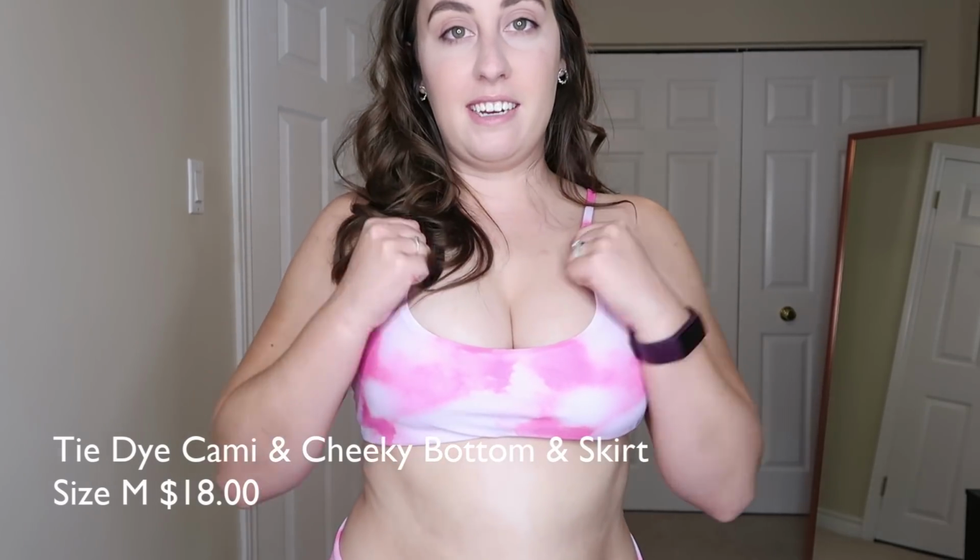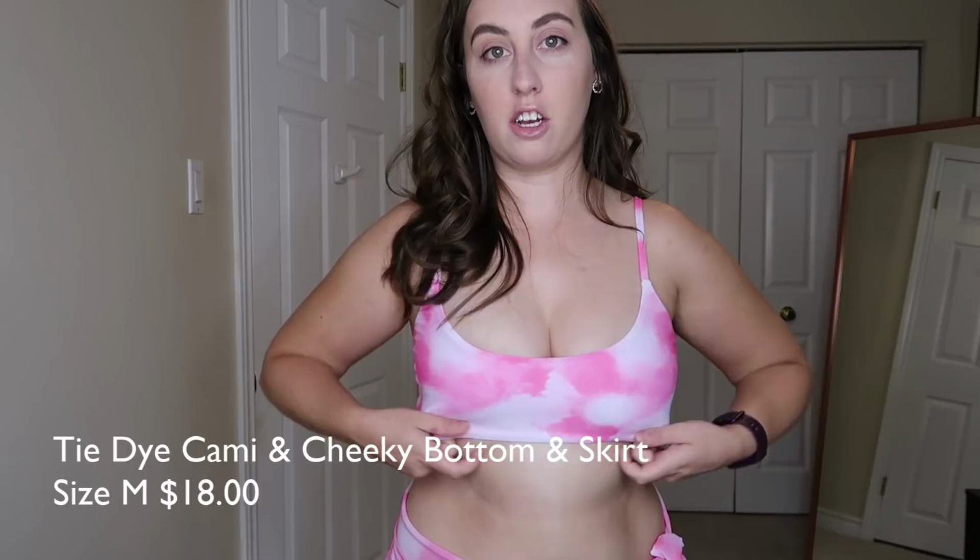So by my face, you could probably also tell I'm deeply uncomfortable in this bathing suit, but I still want to talk about it. And I still am going to show it to you, review it. But I'm very uncomfortable in it. So let's start with the top. Now, this is obviously just like a cute, pretty standard scoop bikini top. It fits me pretty well.